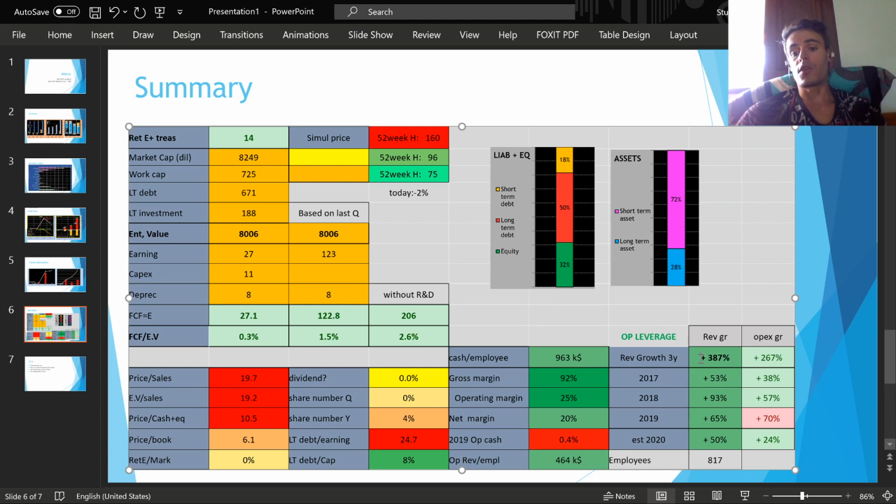Between 2017 and 2019, the company grew 387% on the revenue, but the OPEX only increased by 167%. So there's a high operating leverage. If the company continues in this way, we can expect to have a better earnings ratio. And in this case, it can be a very good bet.